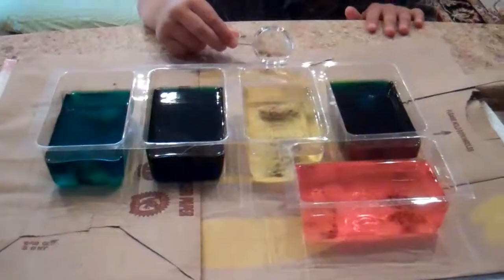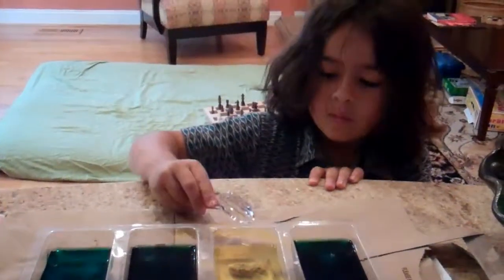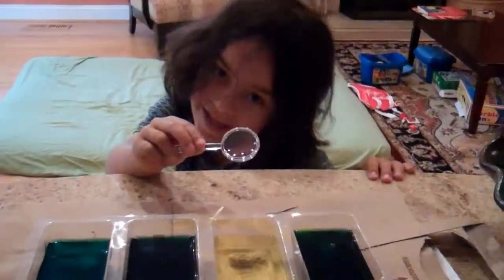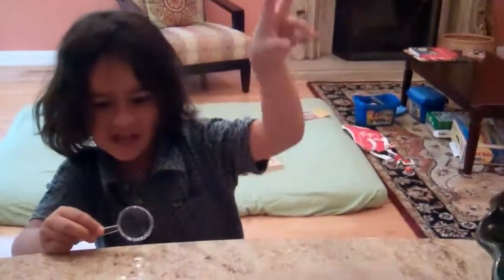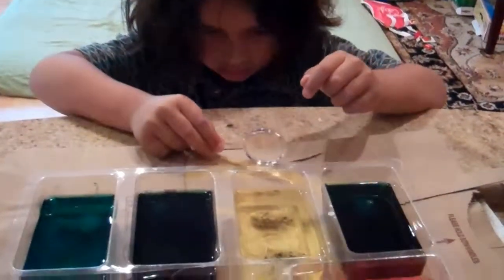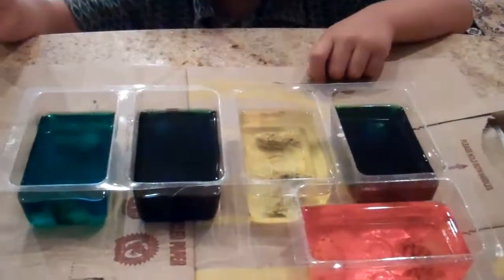Ten. These are crystals growing. We have left them for 10 days, and now we're looking at them. Do you see small crystals growing slowly? Yeah.